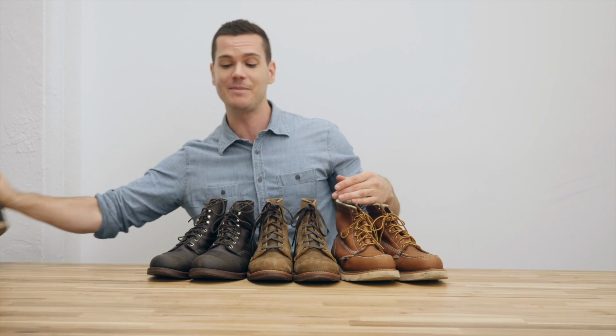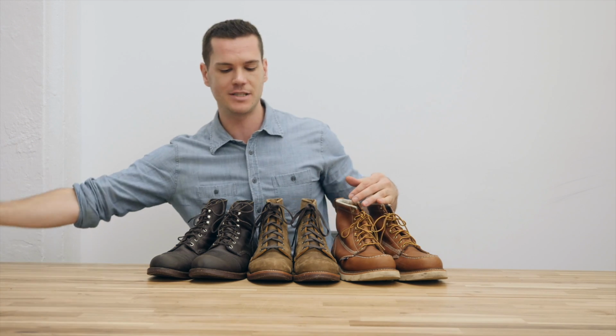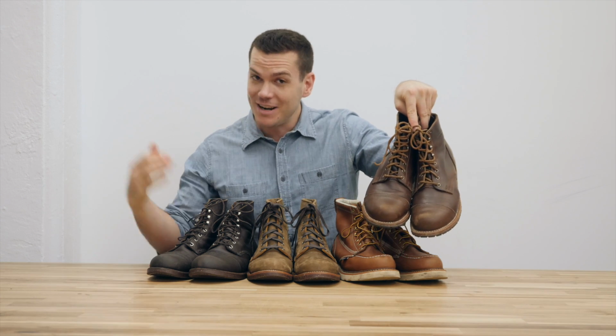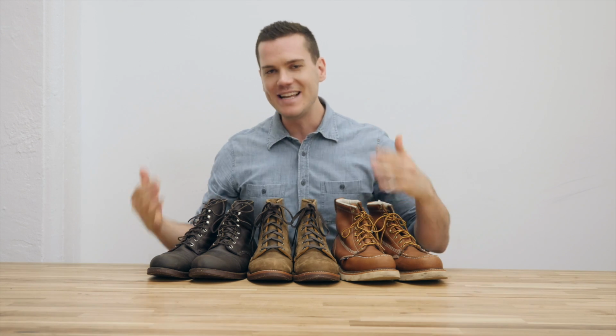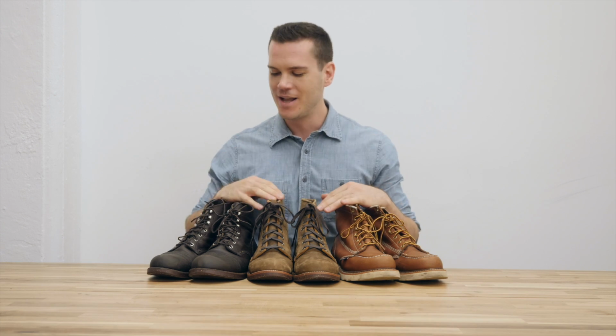because after all, Redwing does make mock toes that are kind of similar to Thorogood's very famous mock toe boots, and then Thorogood makes these cap toe boots that are kind of similar to Redwing's very famous Iron Ranger. So at the end of the day though, I decided to go with each company's most popular boot so you can have an idea of what to expect if you go after each company's most famous product. So let's get started with the Redwing Iron Ranger.